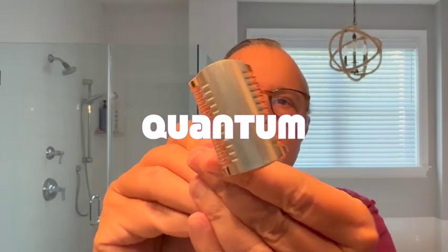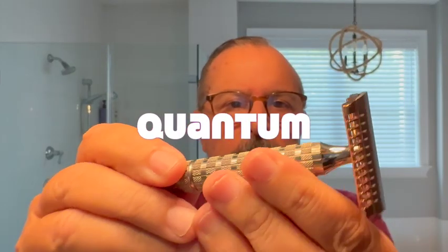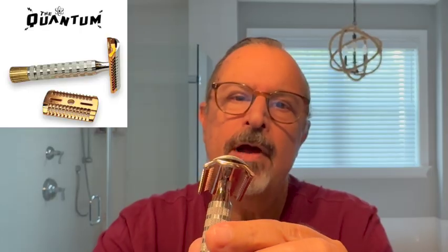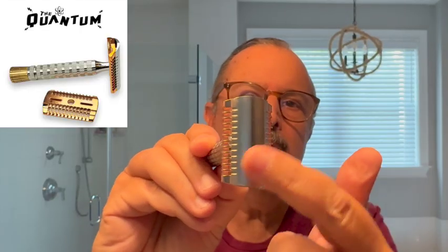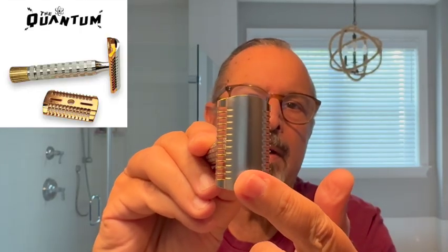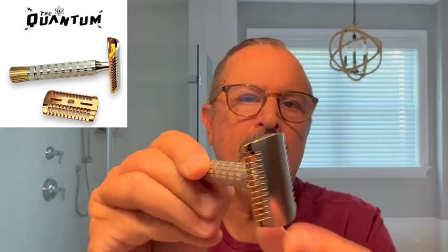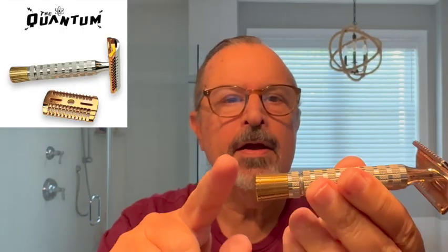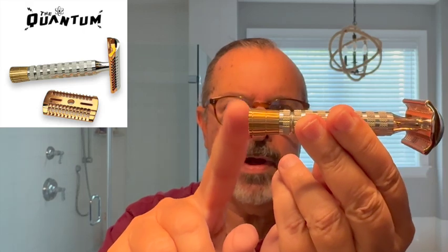Razor for today is the Quantum. Here it is. Beautiful razor. This is a 3-metal razor. You have a stainless steel top cap, you've got a copper plate and a brass bottom right here. Comes with 2 plates. This is the more efficient plate that we'll be using today.